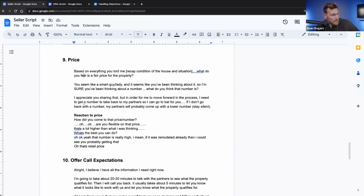The last thing when it comes to price is you need to give a reaction to it. Even though we're not prepared to give an offer or a number, we still want to react to it. If they give a number that's too high, "Are you flexible on that price? It's a lot higher than I was thinking." We want to give a reaction to that number they give, because that's going to help bring them back down to a more realistic number.